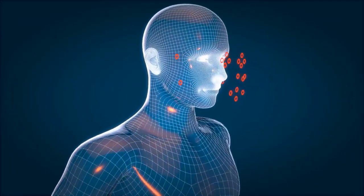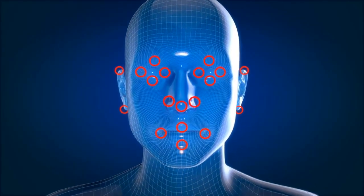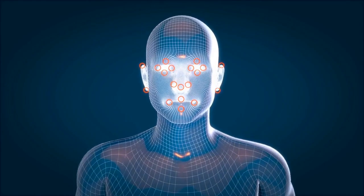VR can also offer more access and inclusion to people who cannot physically visit museums or who have special needs, by providing virtual tours, translations, or adaptations that cater to their preferences and abilities.